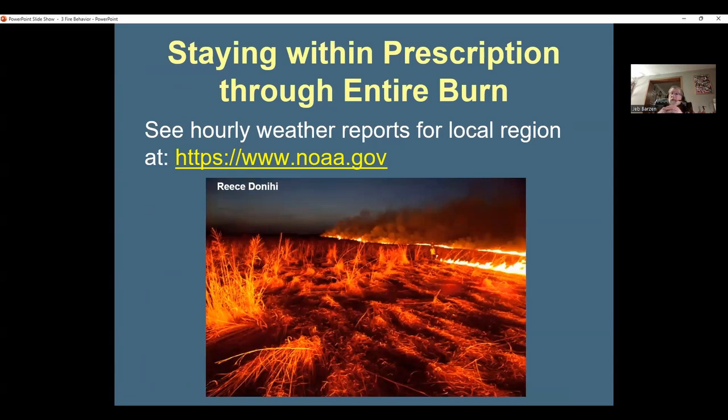So since you know that there's a pattern in relative humidity, that relative humidity tends to drop during the day, one of the things it means for a prescribed fire is you don't tend to light fire at 10 o'clock in the morning if you don't think you're going to finish until 6 o'clock in the afternoon, because that means you're going to have relative humidity that is starting at a very high level and is going to decline throughout the day, and you're not sure if that forecast will be correct. So you would be more worried that you might have your relative humidity drop too low to be within prescription.